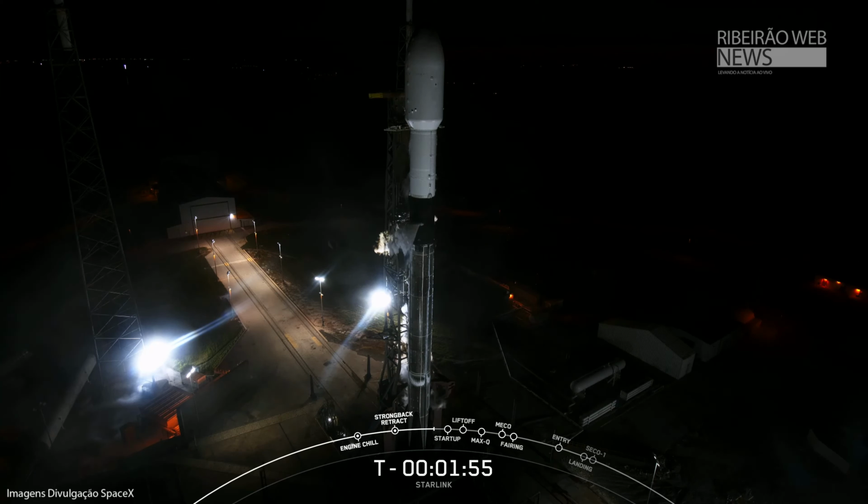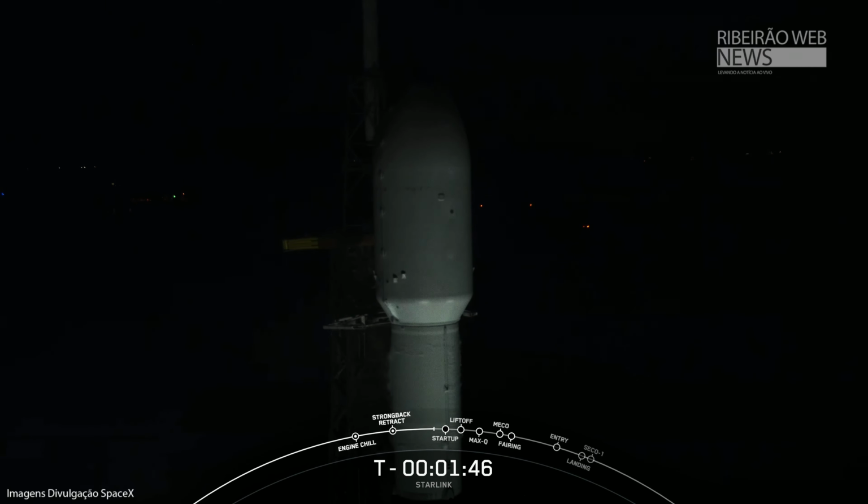So again, we have pretty much perfect weather in Florida for today's liftoff attempt. This is a rideshare mission carrying 48 Starlink satellites, as well as two BlackSky satellites enclosed in the fairing that you see on screen right now.